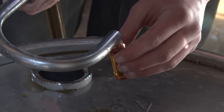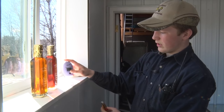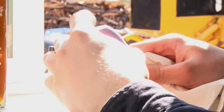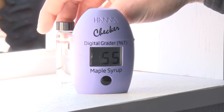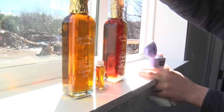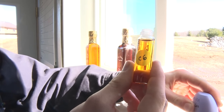The old system was you would have all these different samples of dark and light. Now we have this little checker here, and that tells us the whole thing. It's a lot more accurate. I'm gonna wipe this down because each little fingerprint could throw the reader off. This is gonna tell us how light or how dark it is. That would be an amber rich. That would be right in between these two, right here. We put the drum number on here so we can always tell how light the syrup was in that drum that we produced.